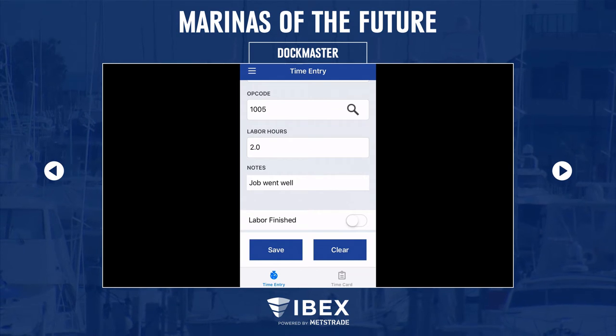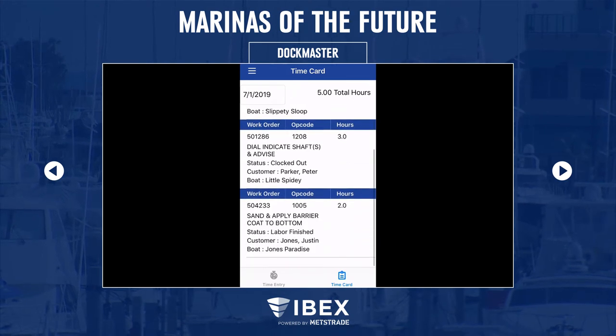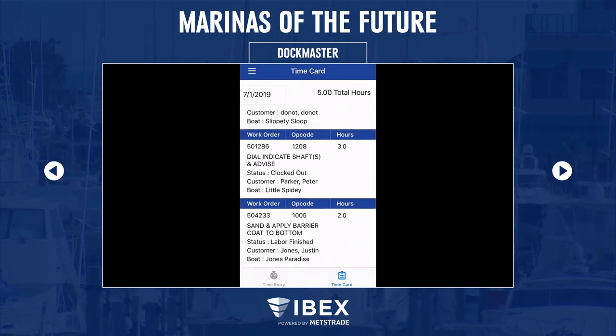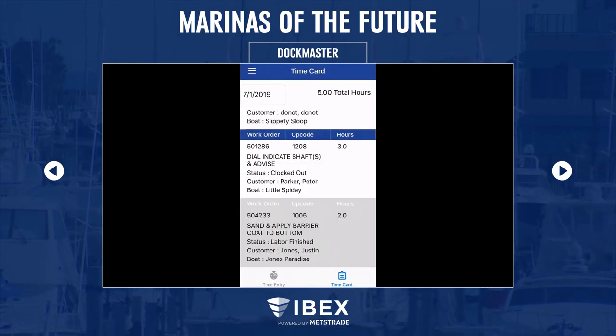Located on the bottom right of the time entry screen is the time card icon used to switch to the time card. The time card is a second form accessible from time entry. This form displays all time entries for the selected day. It is here that a technician can display, edit, or delete time entries. Double tapping on a time entry opens up the selection menu.